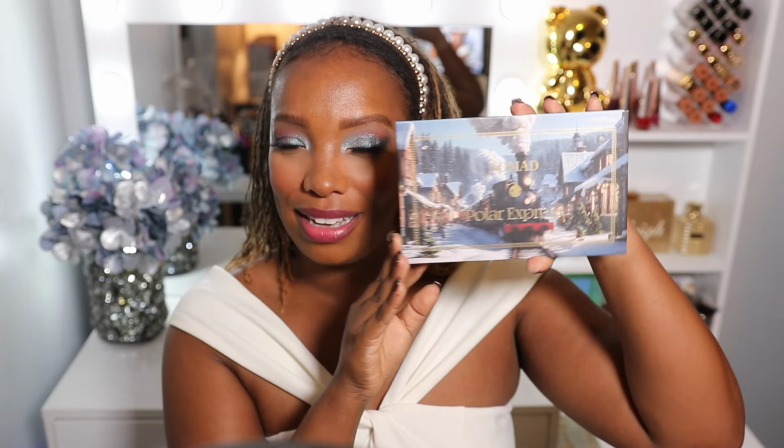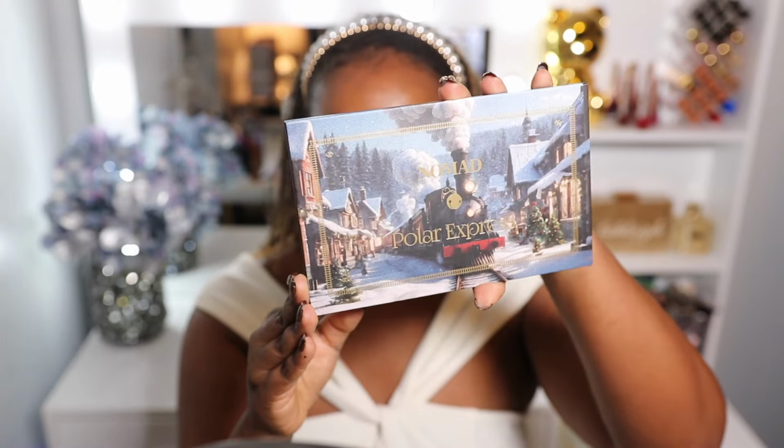So today I have the beautiful Nomad Cosmetics Polar Express palette. And at this particular time, this palette should have been just revealed on Instagram and the guessing game should be completed by now.